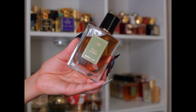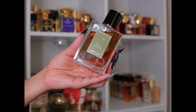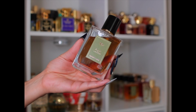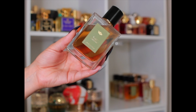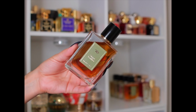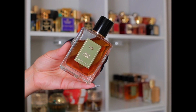This is definitely leather. You have to like leather for sure, but it has a candied sweetness to it. So it's like leather with a candy type of honey caramel drizzle or something on it like that. And it also has like a spicy cinnamon quality to it. So yeah, this is about to get a good wear for the fall and the winter because these are the perfect months for it. And I can also see this being good for layering too.